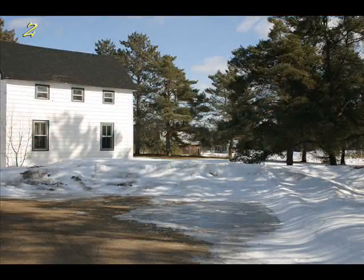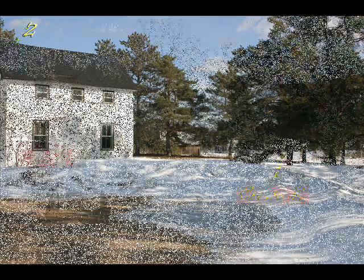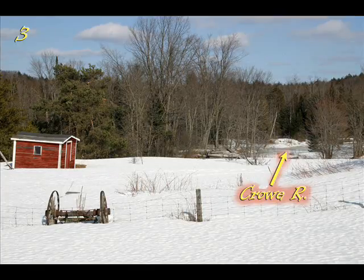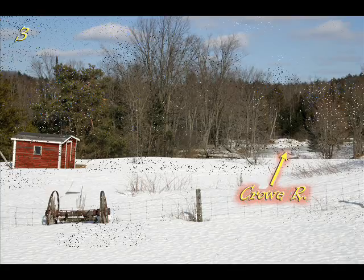From arrow number 2, we're looking behind the farmhouse off to some buildings on the other side. You can't really see them very much here, but we're going to take a closer look later. And number 3, I climbed up on a snowbank at the end of the cleared part of the driveway. And we have a closer picture of the red shed. And that is the Crow River in the background. You can't see much of it right here, but that's what it is. And we'll have a closer look later.